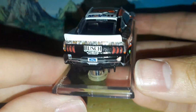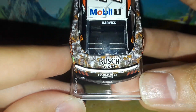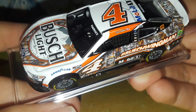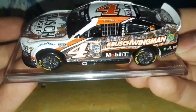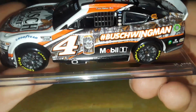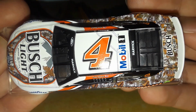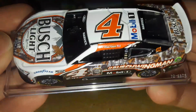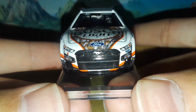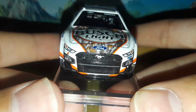Remember those cars where they would do old real tree camo designs and stuff like that? Dale Jr. did some. I believe Harvick's done a couple of these in the past, and a few other drivers have done these throughout the years. This is another one of those paint schemes, and I like stuff like this. I like these camo designs, that's another cool design trend that I'm into. There's a lot of design trends that I'm into, but when you're a diecast reviewer, you review and gain interest for all kinds of things with paint schemes, right?